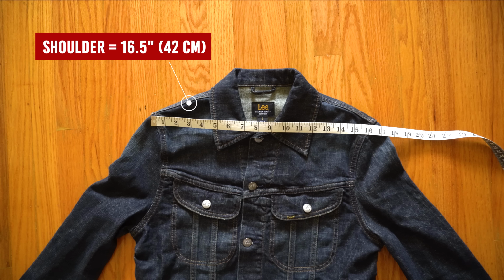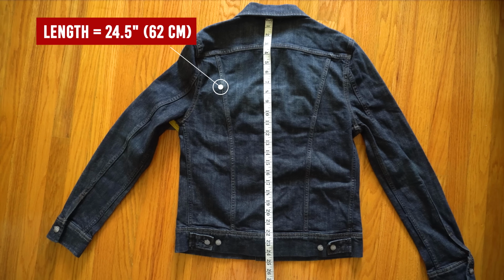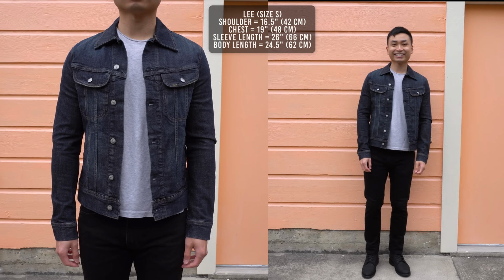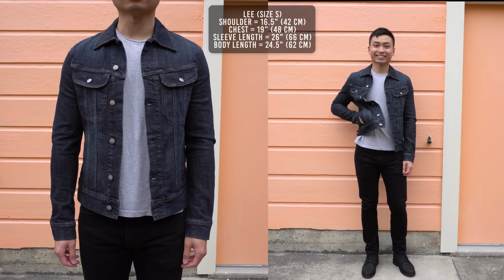Moving on to the fit, shoulder to shoulder measures 16.5 inches, chest length or pit to pit measures 19 inches, sleeve length is 26 inches, and the length is 24.5 inches. Here's how the Lee jacket looks on me. The 16.5 inch shoulder length is the most narrow out of all 6 jackets, but I don't think it's too tight. I think the shoulder seam falls right where it needs to be.